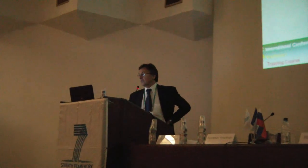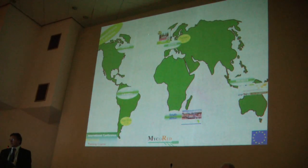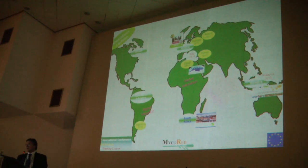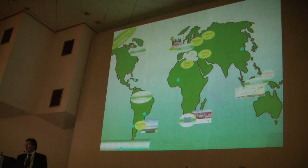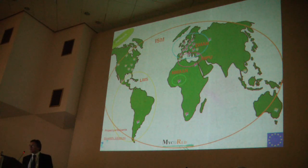This is just to show you and visualize what is going on in MYCORED at global level. You can see all the workshops done and the ones which are going to be held in the near future. You can also see the structure of MYCORED with the participants, with the cooperation with the Mycotoxin Association in Africa, with the Mediterranean Phytopathological Union, with the network of mycotoxins in Europe, the Society for Mycotoxicology in South America, and the International Society of Mycotoxicology. And we are working for all Russian scientists and colleagues who will join us in this project.